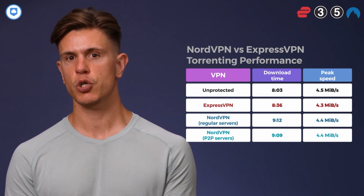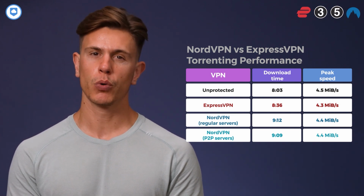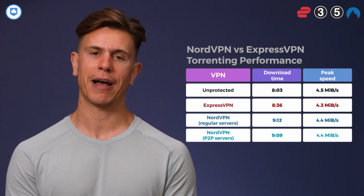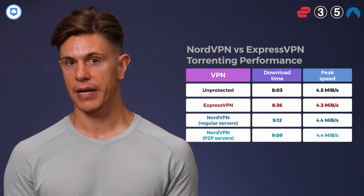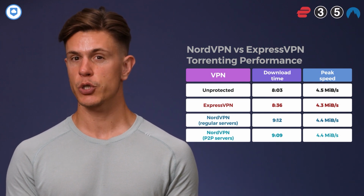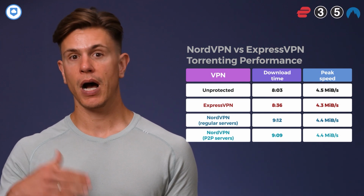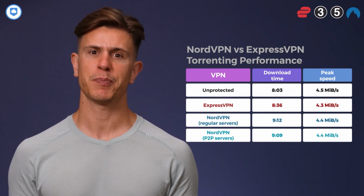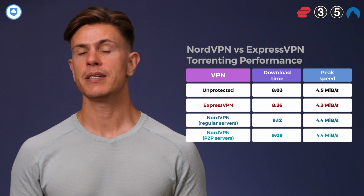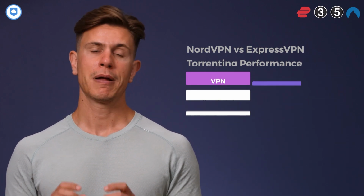NordVPN's peer-to-peer servers did improve speeds, but only by around 3 seconds or so on average. We also noticed instability in NordVPN's connection speed. While downloading the torrent, NordVPN reached a higher peak speed, almost matching our unprotected speed at times, but those moments were few and far between. This led to a slower overall download.